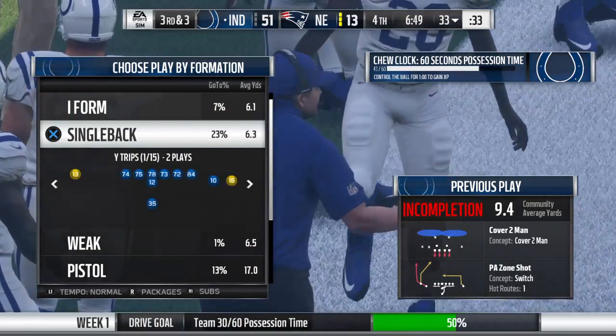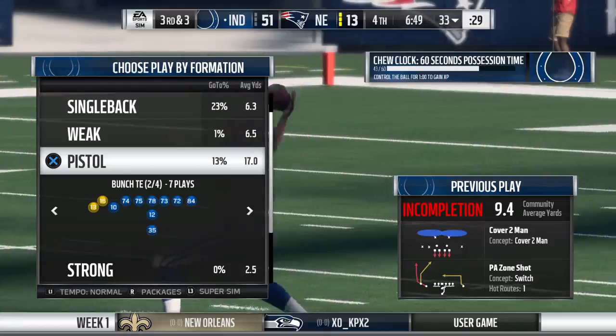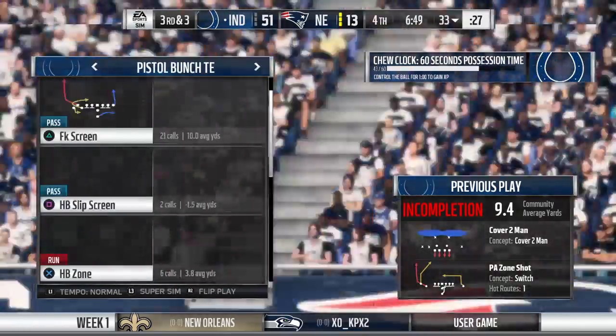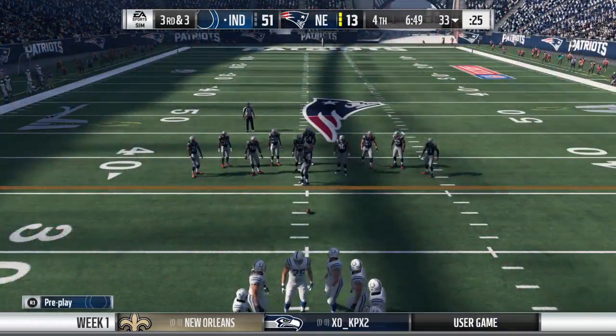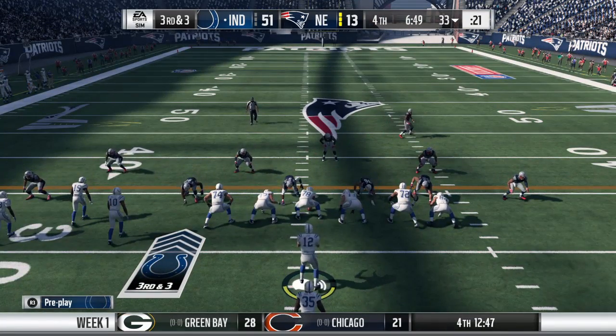Fourth quarter, you've got the big lead. If you're coaching, Charlie, you still taking shots like that downfield? I'd be a little more concerned with running some clock and making sure you're taking care of the lead, because if you keep flinging it around, you throw a couple of picks, you can put yourself in jeopardy.